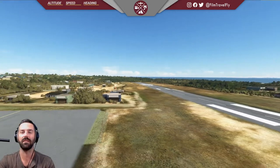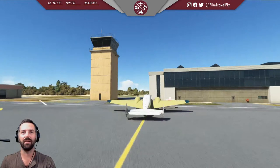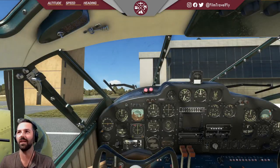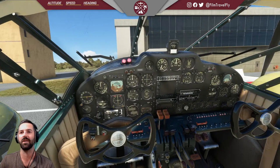So we actually want to taxi down to runway 11. So that's a good start. Without that knowledge, we should not even take off. So now we have the wind check. We know what runway we're going to take off on. So let's start going through our checklist to get fired up here and go have some fun.